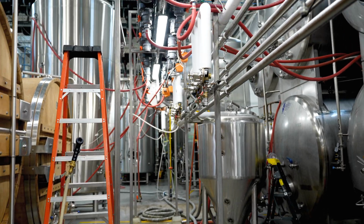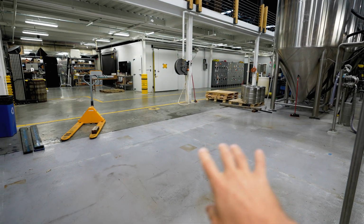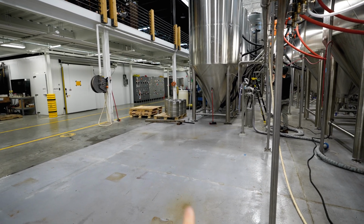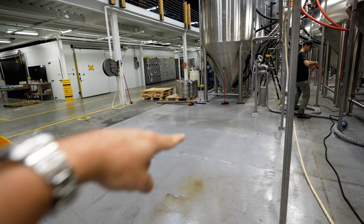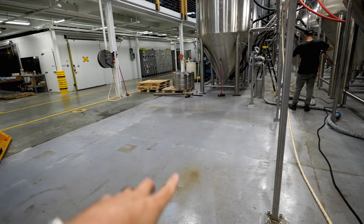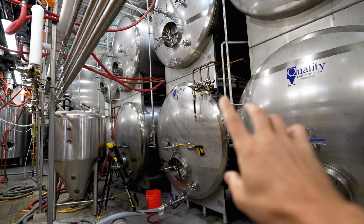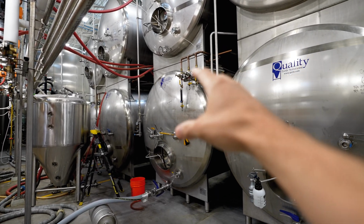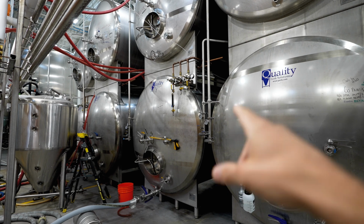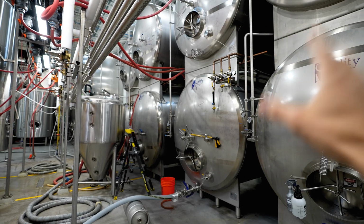So if I back up here and swing around, this whole area was previously occupied by bright tanks, and now it's open for additional small batch fermentation space. This whole area here is going to be appointed with 20, 30, and 40 barrel tanks for yeast experiments, hop experiments, and the like. And it also freed up space for us to move our lager program all into one place. These tanks had all been kind of scattered previously, and now all 8 of our horizontals are located in the same place. And we also have freed up more room to enable additional horizontal bright tanks for our lager program.